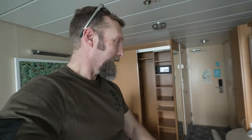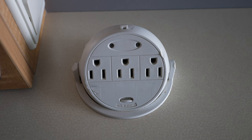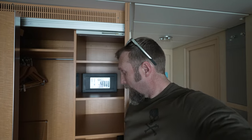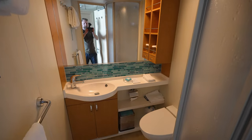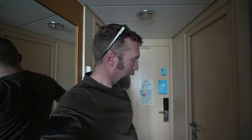Bed area, desk area. Of course, we've got the US plug sockets. Decent amount of hanging space, actually. Little wardrobe there with a sliding door across the front of it. And adequate shelving, I guess. Yeah, that's absolutely fine. That's a slightly different layout to the cabins we're used to, but I think it'll be absolutely perfect. We've got an adjoining door, I've only just noticed that.